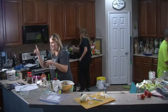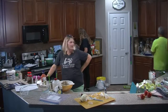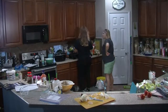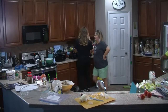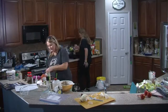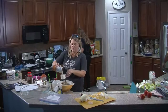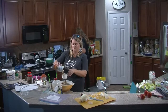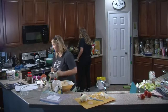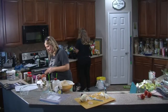Worcestershire sauce, breadcrumbs. Where's my breadcrumbs? I know I just saw them here. I feel like I'm losing my mind. Breadcrumbs. All right. How much breadcrumb do we need? We need a cup. I measured the brown sugar in this. This actually might make enough for 2 meatloaves since I added so much more beef.